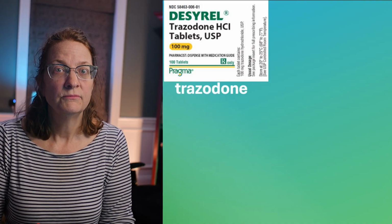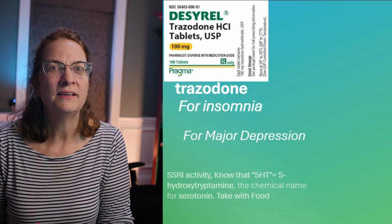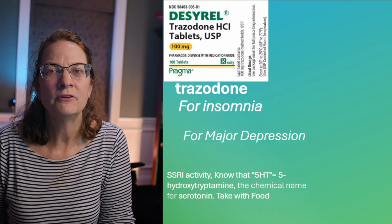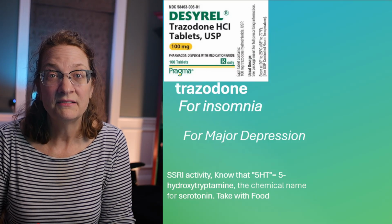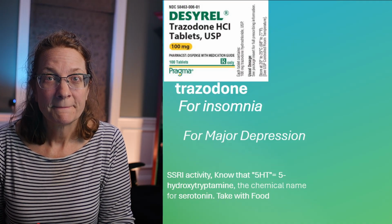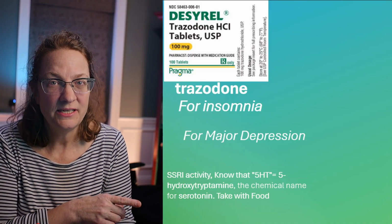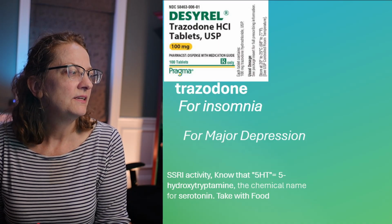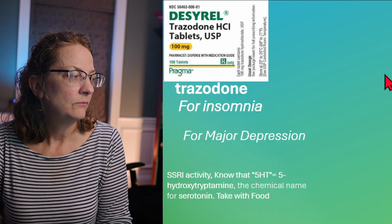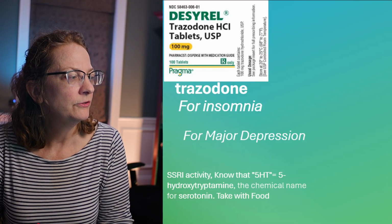So Desyrel, brand name for trazodone. And I put insomnia first, even though this was primarily for depression. Right now I see it used because it causes so much drowsiness. They just use it for insomnia, for people who have trouble falling asleep. And it does have SSRI activity, selective serotonin reuptake activity. I also put 5-HT here because you may run across that a lot. That abbreviation stands for 5-hydroxytryptamine, which is the fancy chemical name for serotonin, which we manipulate a lot with our pills. This should be taken with food.